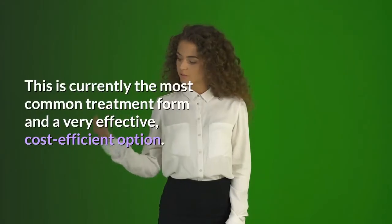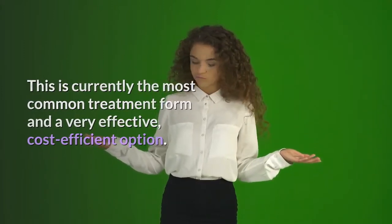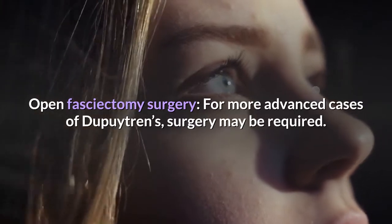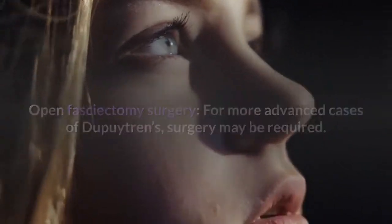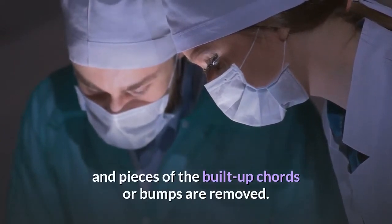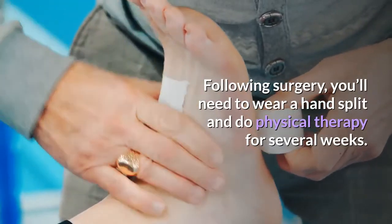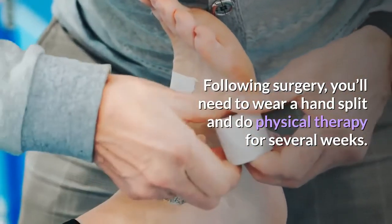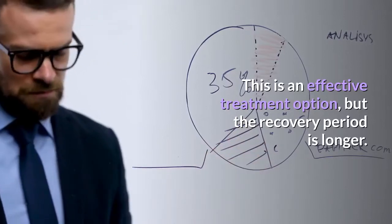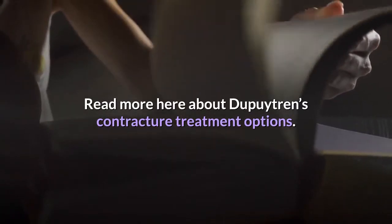This is currently the most common treatment form and a very effective, cost-efficient option. Open fasciectomy surgery. For more advanced cases of Dupuytren's, surgery may be required. In this procedure, incisions are made in the hand and pieces of the built-up cords or bumps are removed. Following surgery, you'll need to wear a hand splint and do physical therapy for several weeks. This is an effective treatment option, but the recovery period is longer. Read more here about Dupuytren's contracture treatment options.